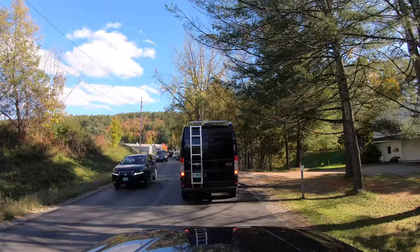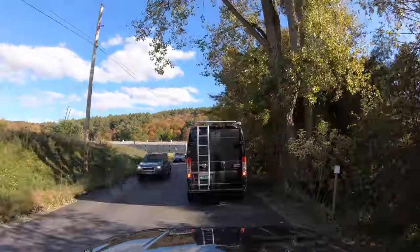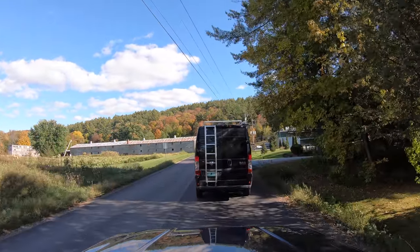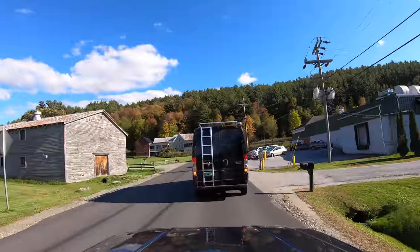I think the town of Stowe should invest some money in several traffic lights because all these four-way stops are very inefficient, especially when you get this amount of traffic.